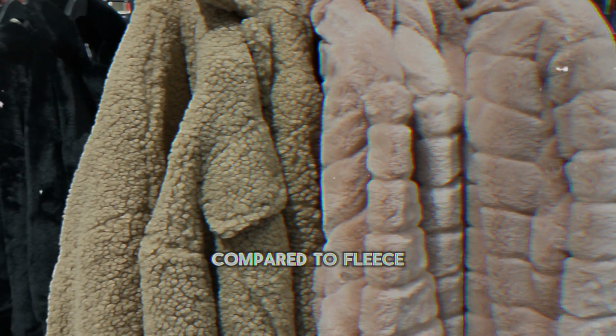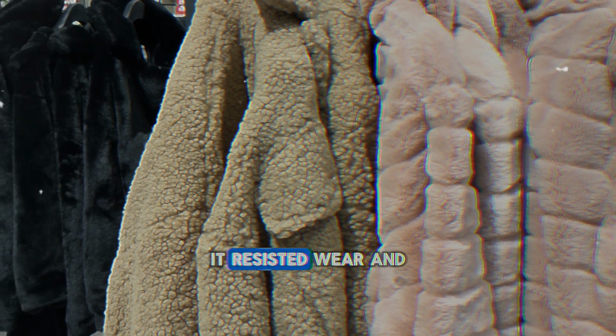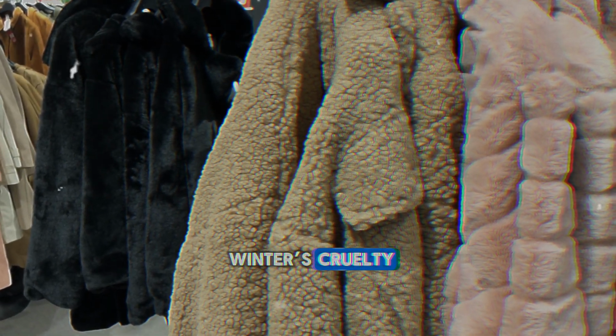Compared to fleece, fur offered natural heat trapping combined with durability. It resisted wear and could last generations. In the medieval mindset, fur was more than style. It was armor against winter's cruelty.